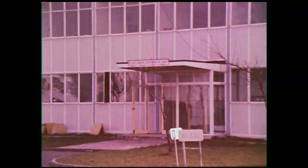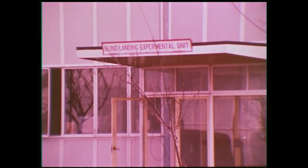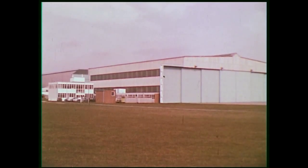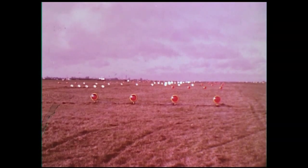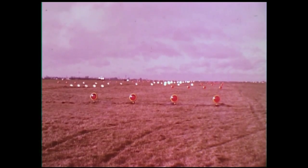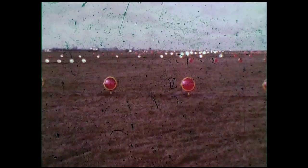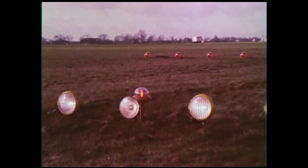This is the Blind Landing Experimental Unit of the United Kingdom's Ministry of Technology, with whose cooperation this film was made. The unit is located at the Royal Aircraft Establishment, Bedford, England. Here, flight investigations of pilot displays, runway lighting, and markings have permitted fog landings in visibilities down to ICAO Category 3B conditions. The purpose of this film is to show the changes in runway lighting and marking that a pilot sees during an approach and landing in daytime fog.